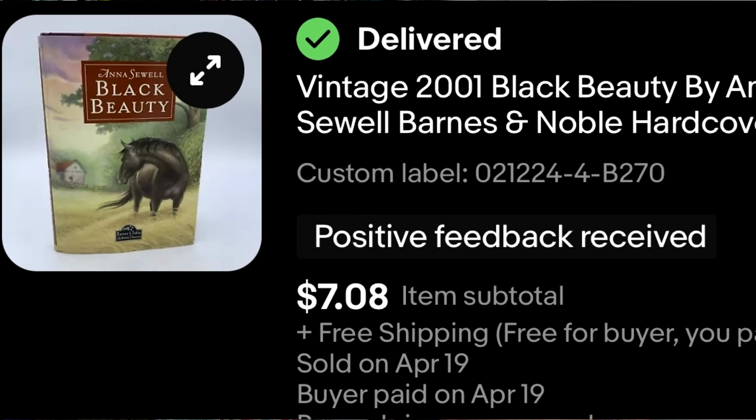This is a vintage copy of Black Beauty from 2001. It's just a Barnes & Noble hardcover, but still sold for $7.08, and I paid 50 cents for this at the bins.